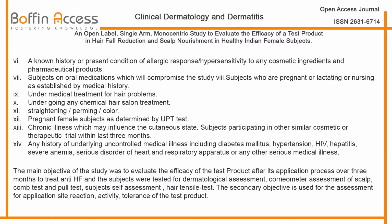10. Undergoing any chemical hair salon treatment. 11. Straightening, perming, color. 12. Pregnant female subjects as determined by UPT test. 13. Chronic illness which may influence the cutaneous state. Subjects participating in other similar cosmetic or therapeutic trial within last 3 months.